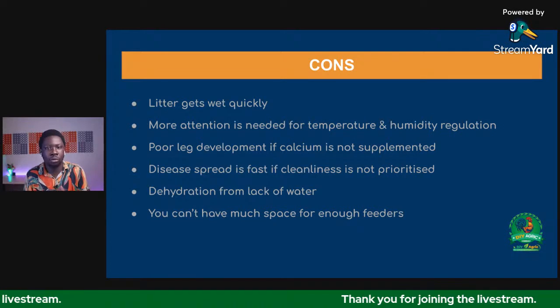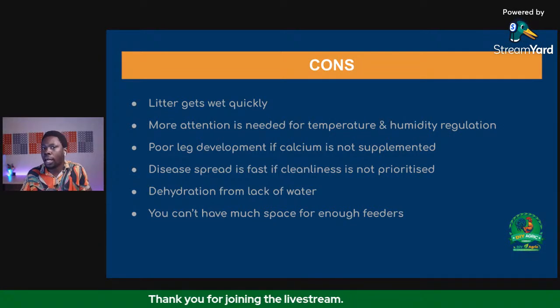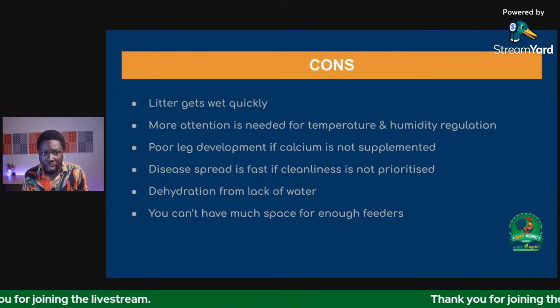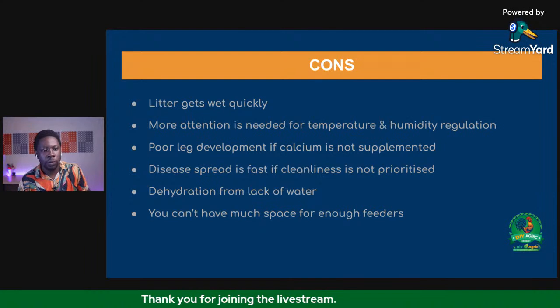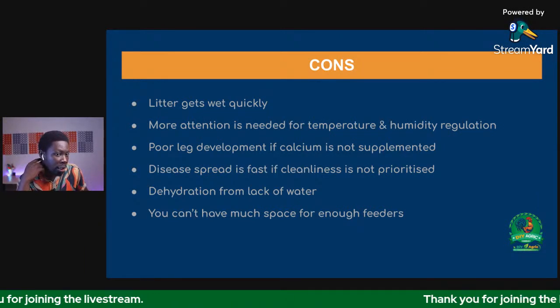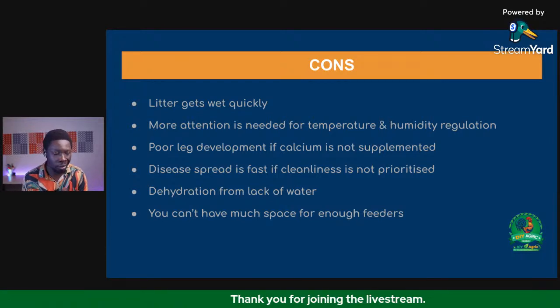So you may have to change the litter more often, or you may have to improvise and find another way to ensure that the place is just dry, because their poop will come with the urate and all that. So it's going to be wet in no time. So that's one thing you should know. The litter will get wet quickly, and then more attention is needed for the temperature and humidity regulation and control.